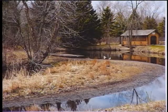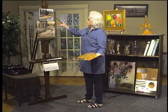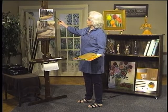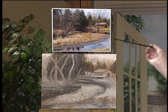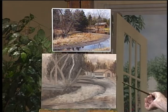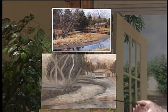And so this is my monochromatic sketch. This is the photograph I took afterwards. I'm not in this exact same location, but that doesn't matter. The subject matter is still the same. But this is what I painted on site while I was right there.